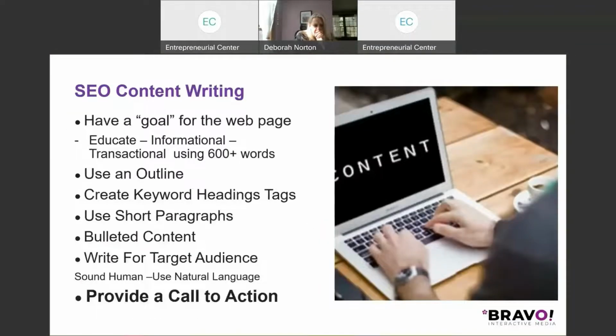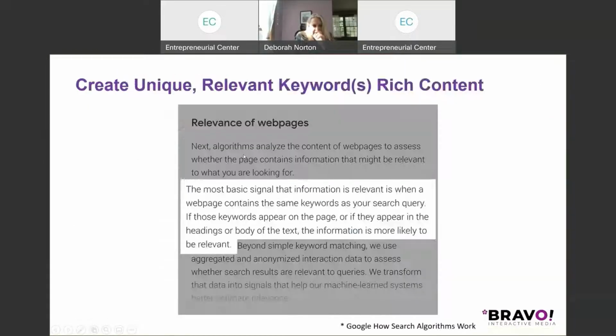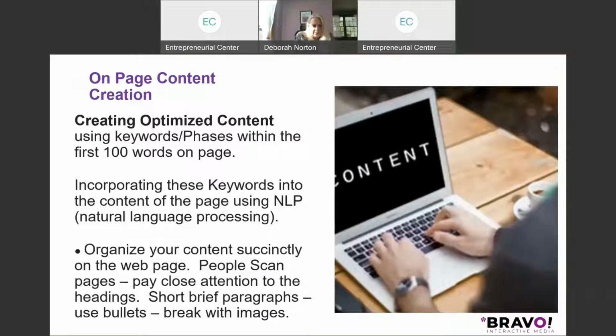I want to show you this. This is what I'm talking about with SERPs. Give me a sec. All right, we succinctly get these. This is where I was paying attention. I missed my own content here, because people are scanning pages, they're not reading. So short paragraphs break things up. This is on content creation, using natural language processing, using those keywords and incorporating them in.